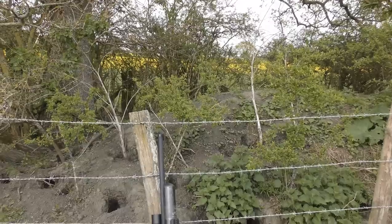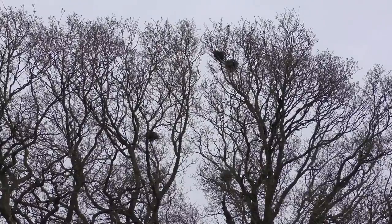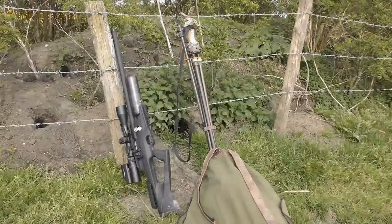So I've picked out a good place here, just in this fence line. There's a little bit of cover. There's also quite a nice bank, which might make a good rest for the rifle. It's about 50 metres from the tops of those trees, but I'm hoping that with the .25 I'll be able to stretch that out a little bit further and knock one or two down.